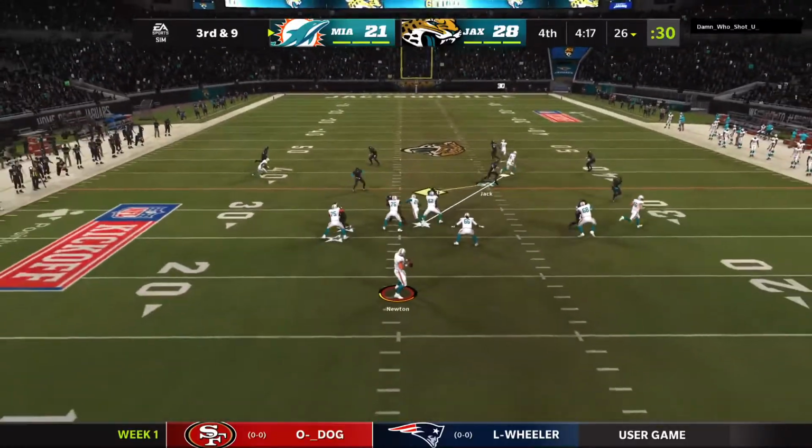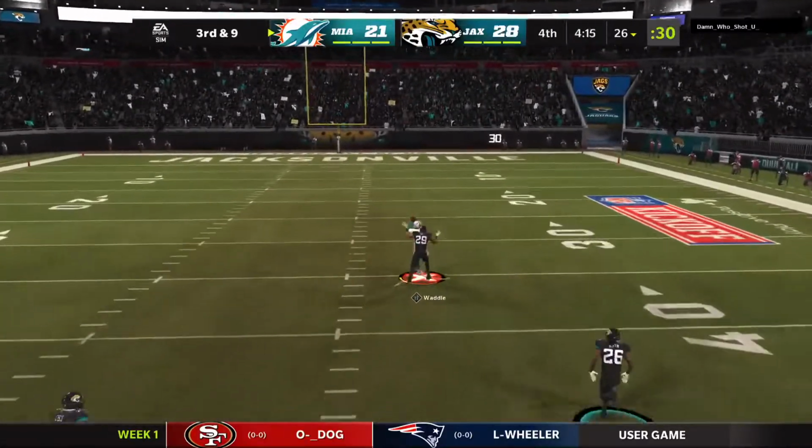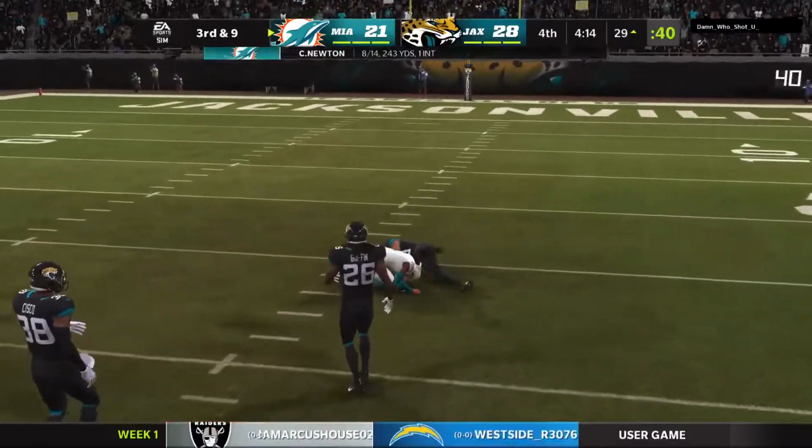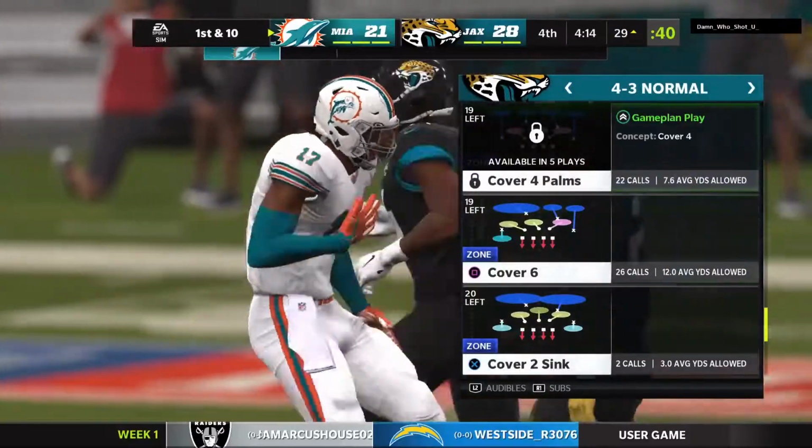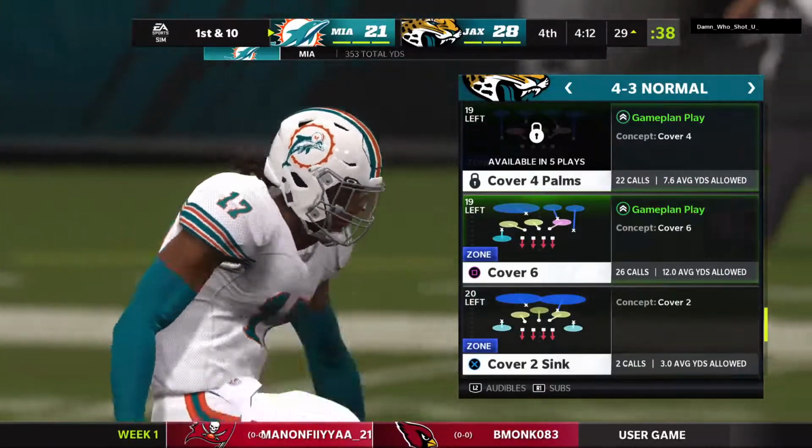Throwing on third down, Newton. He's going to air one out. And that's caught inside the 35. And he is going to have the Dolphins first down as they're able to get the third down conversion.